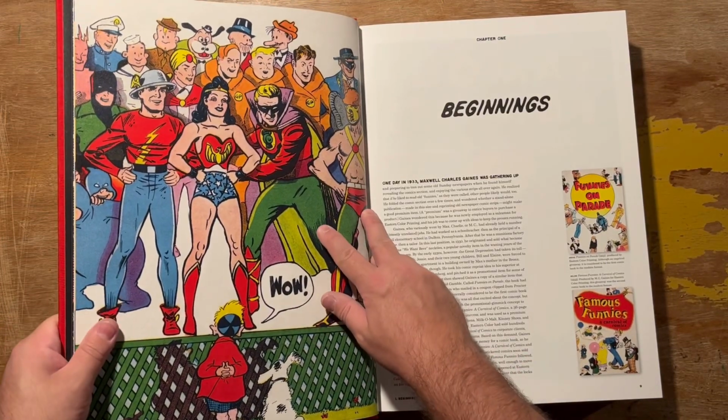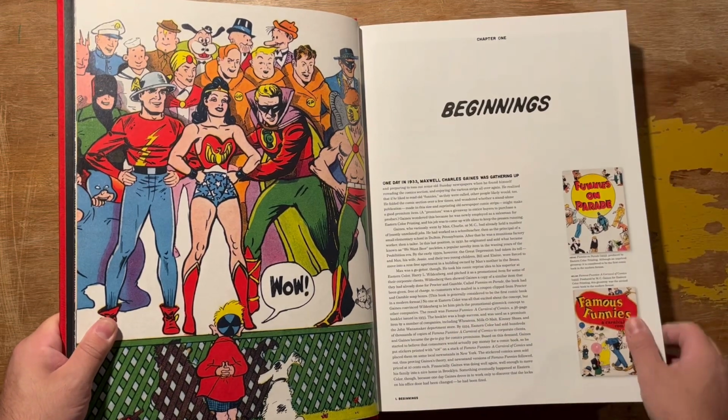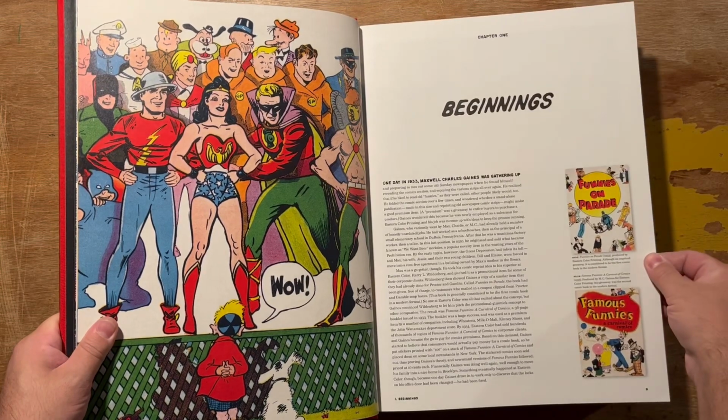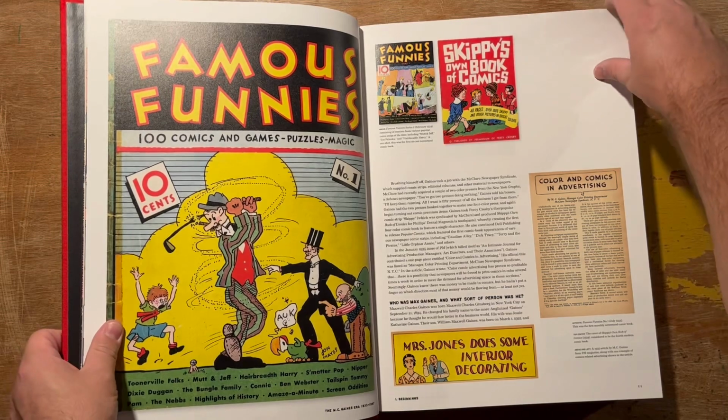We get some Golden Age comics art here. Funnies on parade, famous funnies. So yeah, Maxwell Charles Gaines, he's the father of Bill Gaines, and he's pretty much considered the godfather of the single issue comic book.